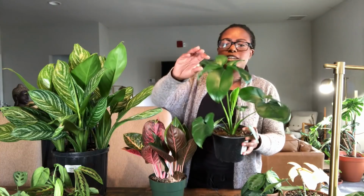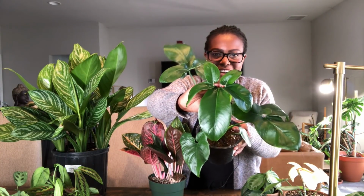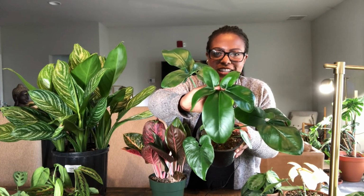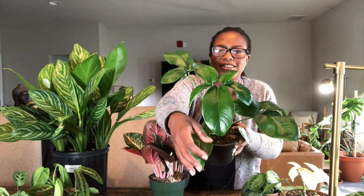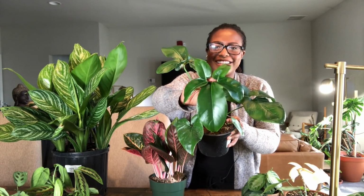I bought this plant because of this one leaf here, and I was like, oh my gosh, that leaf is so cute. It looks like a dog, like little doggy ears. And my friend was like, yeah, it even looks like he's sticking out his tongue. But I only bought this plant because of this one leaf.